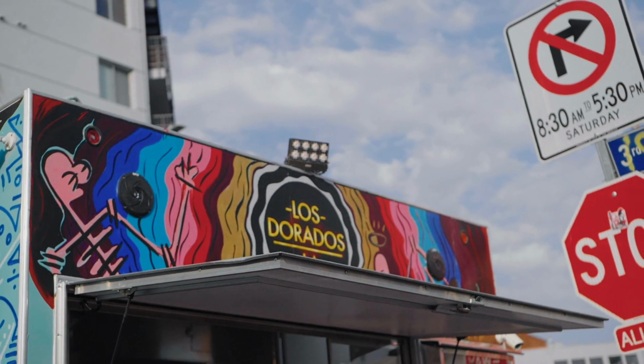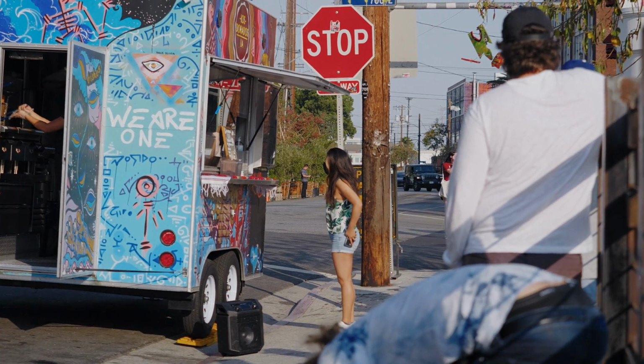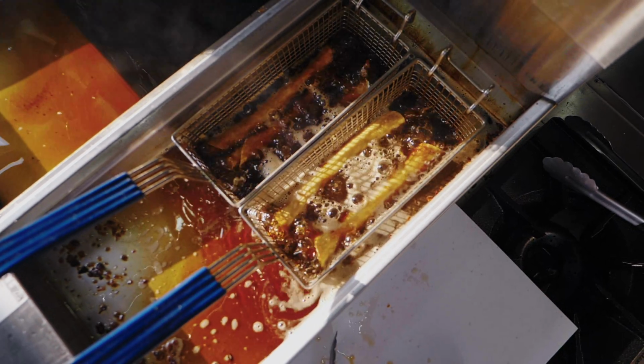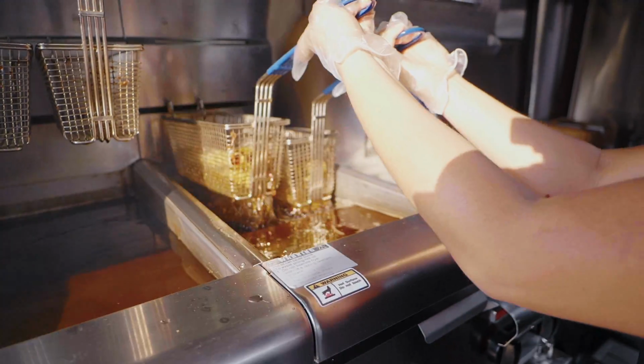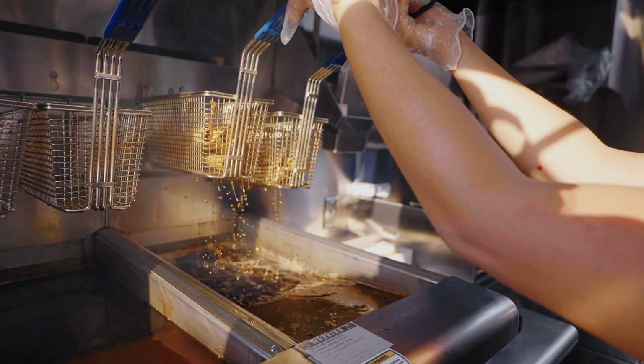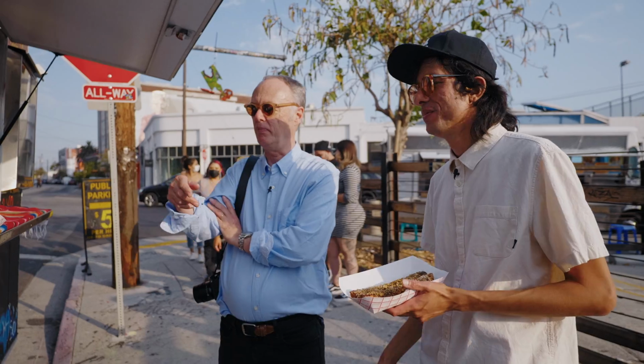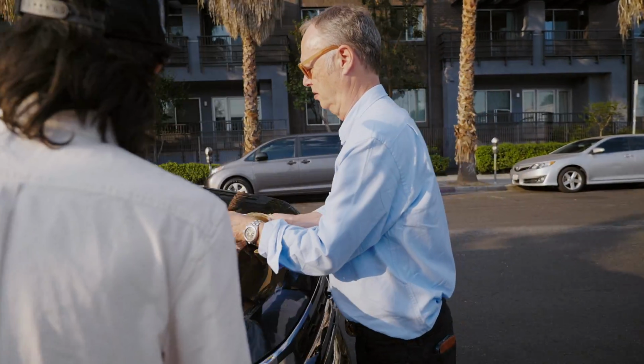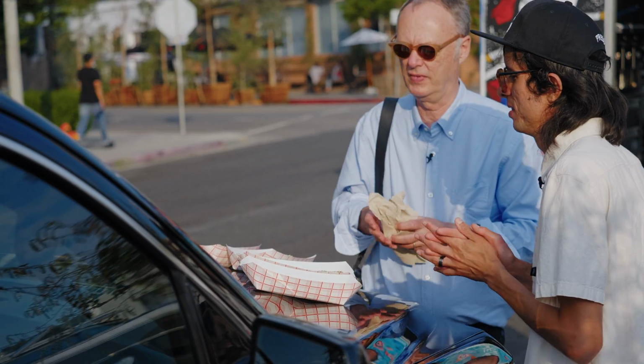We are at Los Dorados, LA. They're a trailer. And these guys are special because LA is a city of tacos. And this guy found the one taco that no one had really modernized or specialized in, called the flauta. The flauta being the long, crispy taquitos that are filled with, it's usually shredded chicken or potato. Here, my favorite is a lamb. So let's get them on. Let's go eat somewhere a little more peaceful. Yeah, tacos taste better on the trunks of cars sometimes.